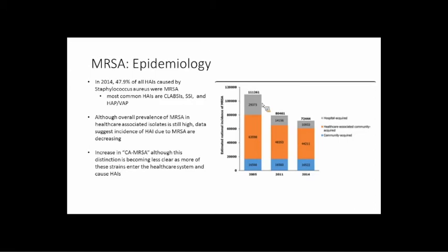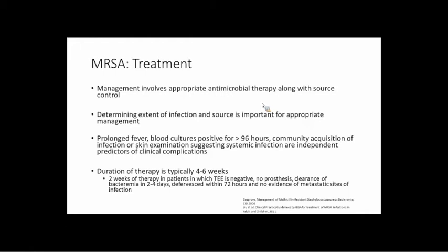So what about treatment? Treatment involves appropriate antimicrobial therapy along with source control. So if there's a line infection, you need to pull it. If there's an abscess, it needs to be debrided. We talk with our fellows a lot about determining the extent of the infection and the source. So taking a careful history and physical is really important. You know, palpating over the spine to make sure there's no pinpoint tenderness to rule out epidural abscess. All of those things are really important in a patient with MRSA.